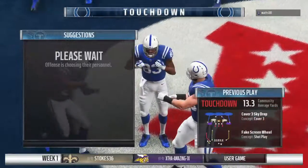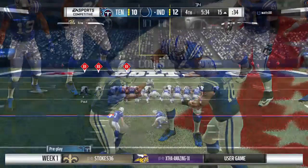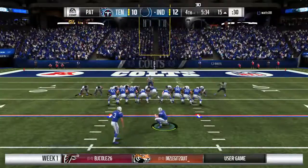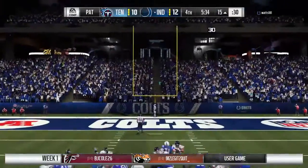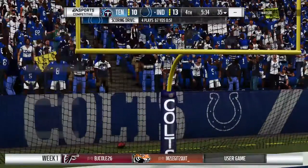In for the score. And the Colts have taken the lead here in the 4th. I wonder if he changed anything on his play sheet or they just executed better. Because they had 2 previous drives that ended in field goals. Before this one, they finally were able to put it in the end zone.